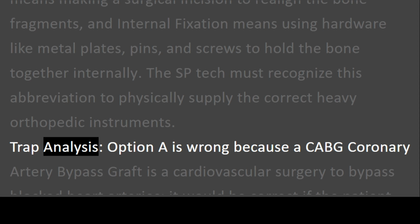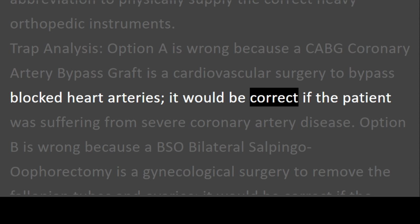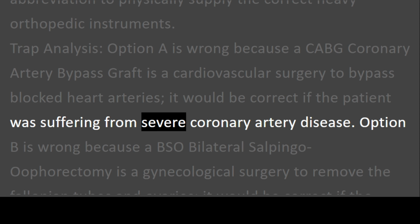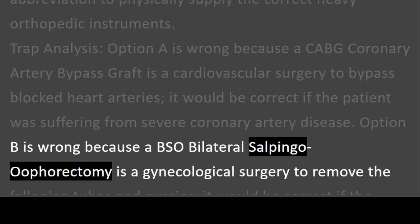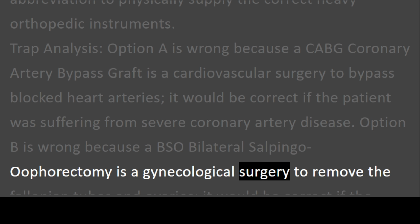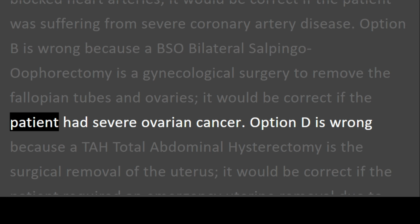Trap analysis. Option A is wrong because a CABG, coronary artery bypass graft, is a cardiovascular surgery to bypass blocked heart arteries. It would be correct if the patient was suffering from severe coronary artery disease. Option B is wrong because a BSO, bilateral salpingo-oophorectomy, is a gynecological surgery to remove the fallopian tubes and ovaries. It would be correct if the patient had severe ovarian cancer.